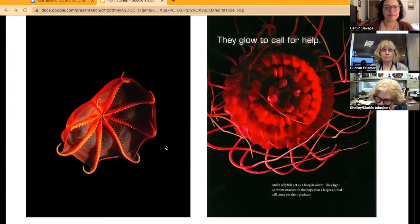These pictures are so cool. Amazing. The photography is just gorgeous.